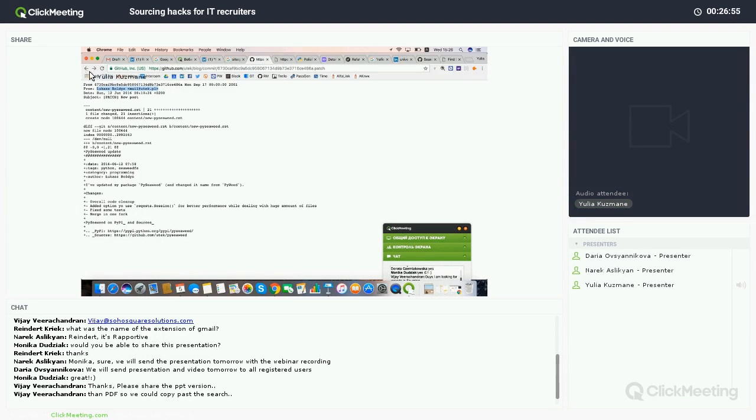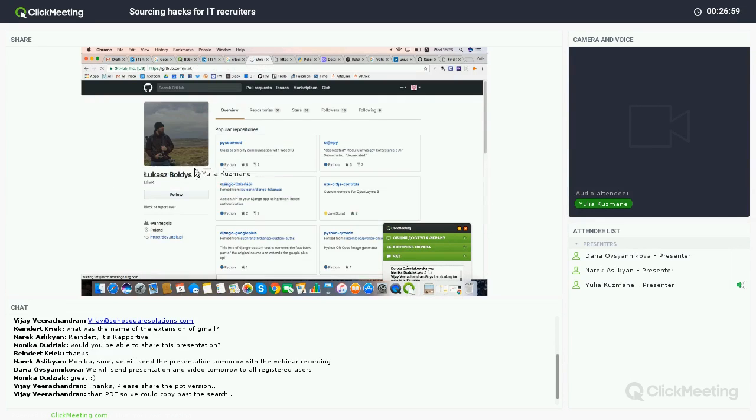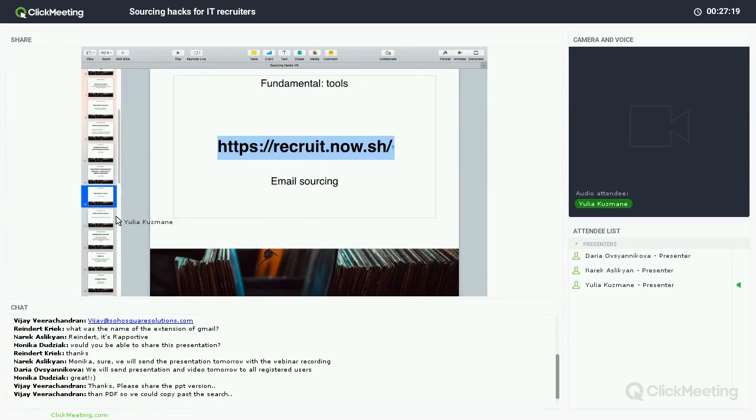to our profile. So we have someone's profile on GitHub, and we want to find their email. So we just copy his username, and we just put it right here, and we click find email. Voila, we have his email. So with GitHub, it works really cool.